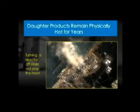So the daughter products have 2 problems. The first one is heat. We really didn't know too much, the scientists did, but I don't think it was really publicly understood that when you shut a nuclear reactor down, you don't shut a nuclear reactor down. The chain reaction stops. There's no more splitting of the uranium. That happens immediately. So when you hear the reactor's been shut down safely, that means the splitting has stopped. But these pieces, these daughter products, remain physically hot for years.